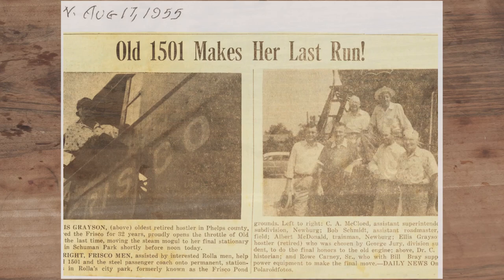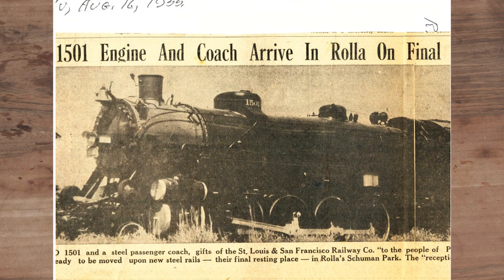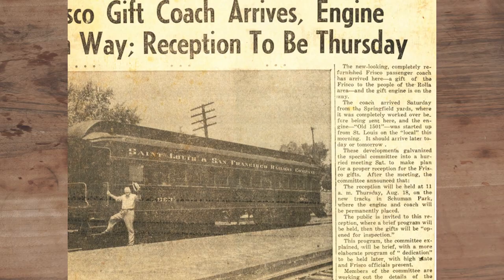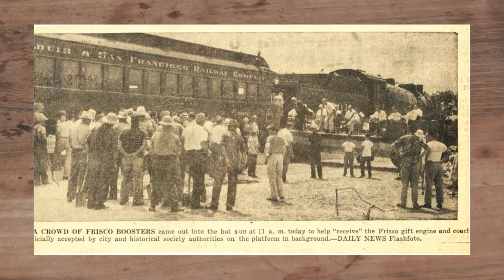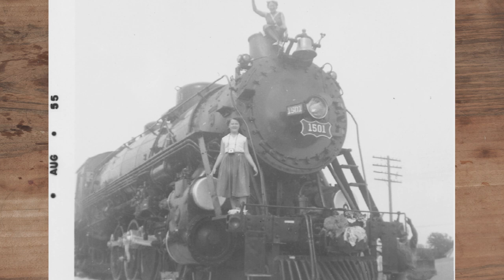In the early 50s, the railroads were discontinuing use of the steam engine because the diesel locomotives were a lot easier to run, a lot cheaper to operate. So a lot of cities were putting in their vote to get a steam engine brought to them for their parks. And Rolla did too in 1955, and that's when they brought it here. And they actually painted it, and it was shiny like it is now. We don't know what the inside of the passenger car looked like then. We don't have any pictures of what it looked like in 1955, but the outside was a nice pretty green.